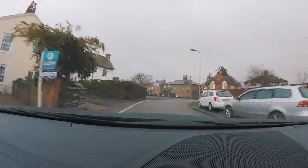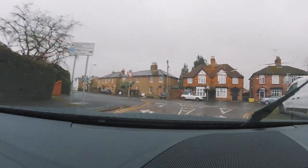Louis, what about maintenance? Have you had to spend money on this car yet? No, nothing yet. It's only had a set of rear tyres, but nothing unexpected. So how long have you had it? Over a year now. You've not had to spend a penny apart from tyres? Nothing. It's going to get an oil change soon, but no issues.